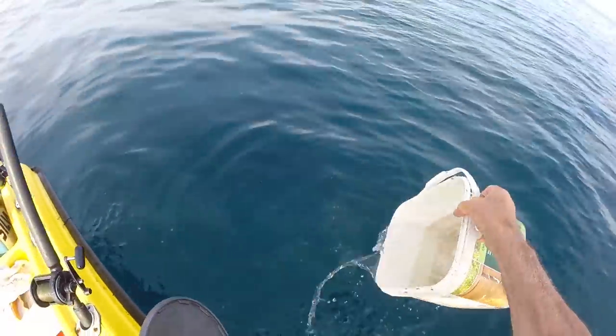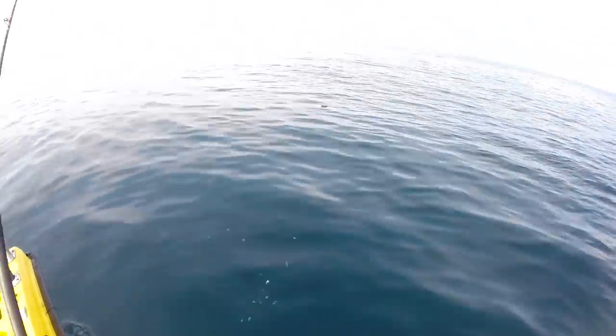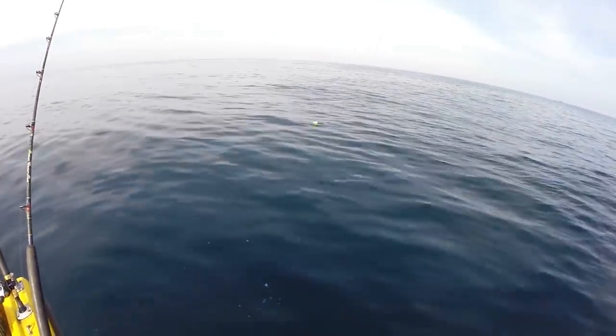A man can never have enough plastic containers. Look at that lovely stuff going away there. All that work to get it, and then you put it in the water. We must be mad.